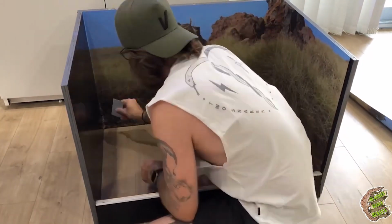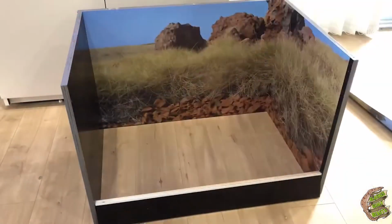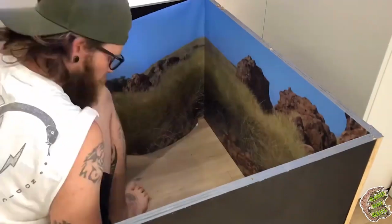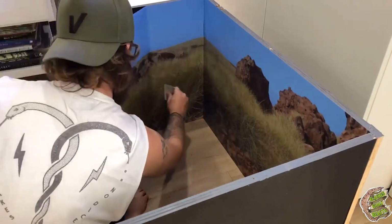So to describe the product itself, it's a really high quality, low tack vinyl. Essentially it's a giant sticker that goes onto the background of your enclosure, and you can cut it to size as far as your enclosure goes. And they're very easy to work with.